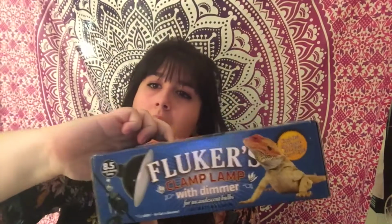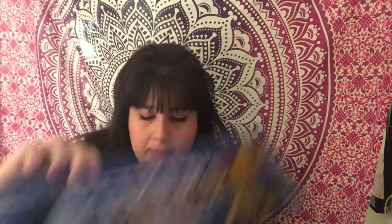Right now I have a ceramic heat bulb just to keep the temperature in his cage warmer because it's winter now and I don't want it going below 75 in the whole cage itself. So I keep that in there. I keep it on all the time. I actually bought the bulb and the lamp dome I use on Amazon, so if you want to look that up. And then this was the bulb I bought.